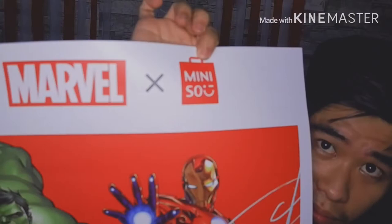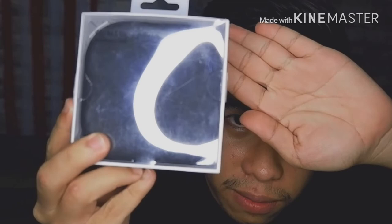And lastly, actually, binigay nila ng poster, care of Marvel Miniso. And syempre, as a product experience officer, nagbigay din ang Miniso ng freebie. Like, this one is a wireless charger.